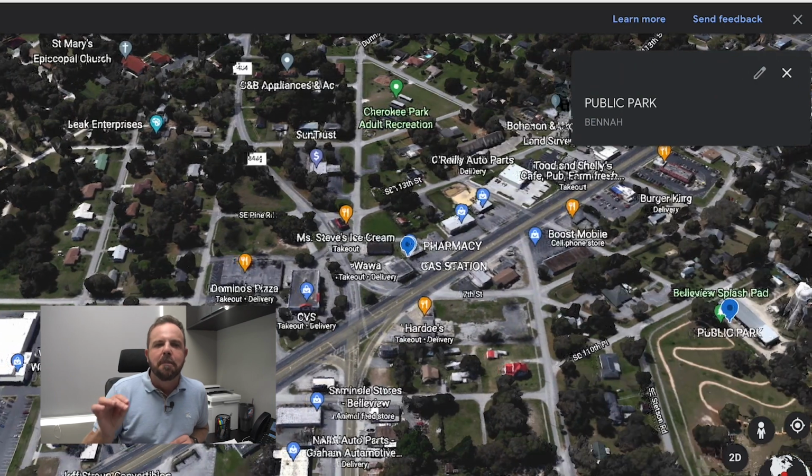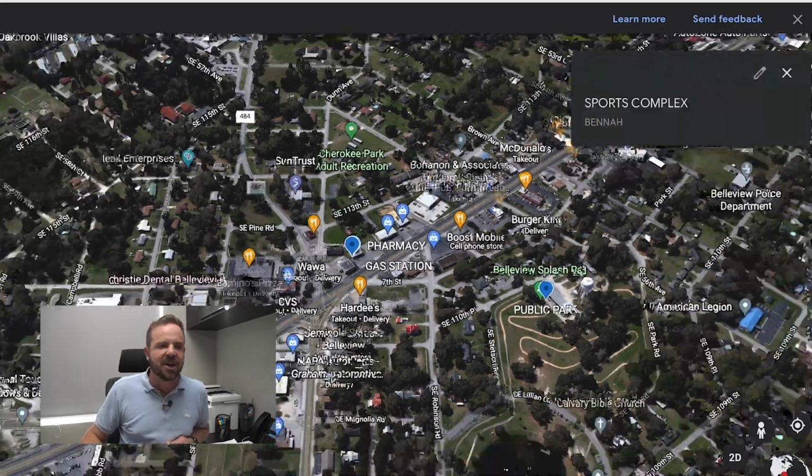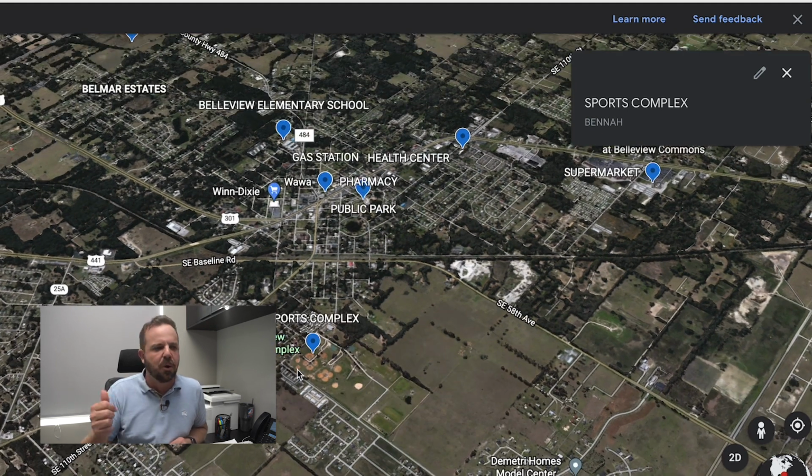Public parks, quality of life. People are looking for live, work, have fun, enjoy their families, right? Here you go, Bellevue Splash Pad. It's actually a public park that actually offers a splash pad for kids and families. Sports complex, right? We all like sports. Here we go. Bellevue Sports Complex. We have baseball, basketball, everything for the community. Very integrated in the area where you're going to be purchasing your investment property.